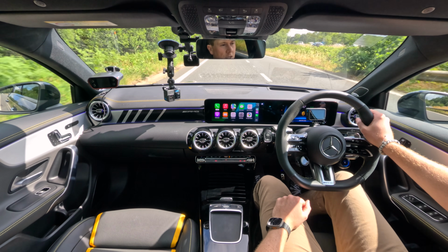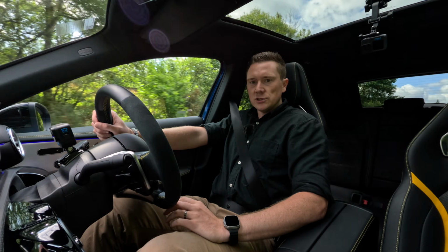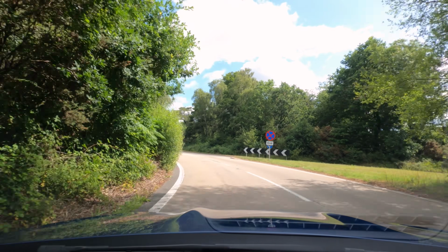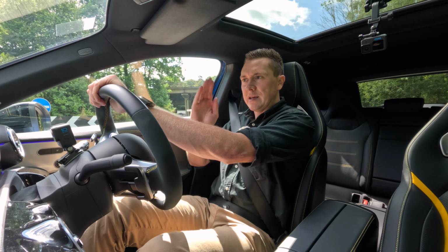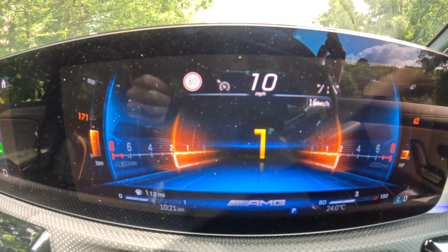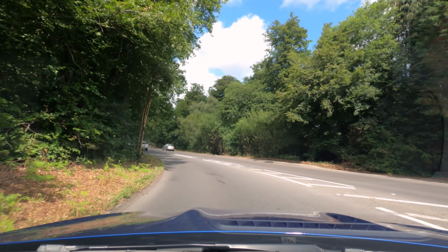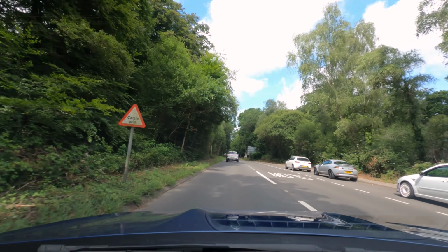Now I know what you're thinking. Can you daily this car? Is it too much? Now yes, when you do start this car in comfort mode, it is a little bit louder. I was very conscious of the neighbours this morning when I started the car up and immediately drove away. So I didn't bother to wake them up. But I've got this in comfort mode now, and we're going to go on this road here, which is up to about a 40. And again, another cattle grid here, so we'll just get over this.